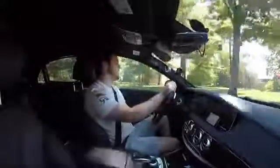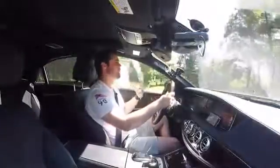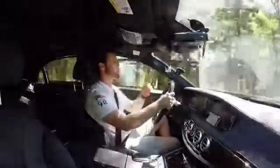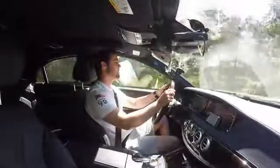Cutting corners on left-hand turns. People do this a lot. You're not trying to demonstrate your understanding of a proper racing line. If you do touch the double yellow line, it might be an instant fail.